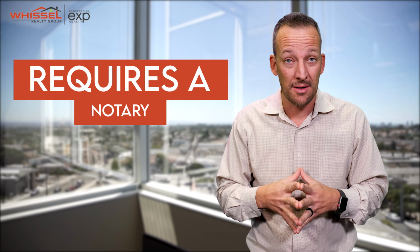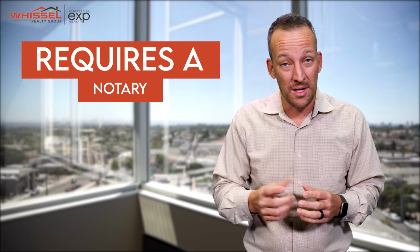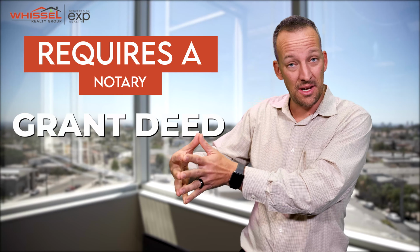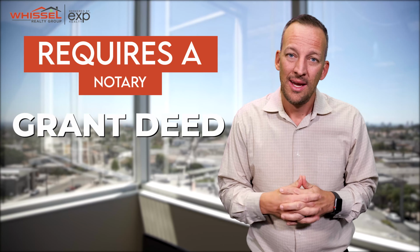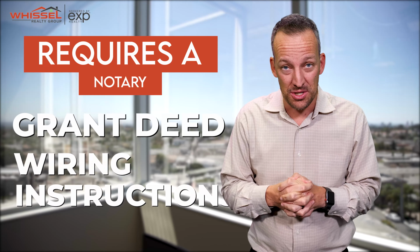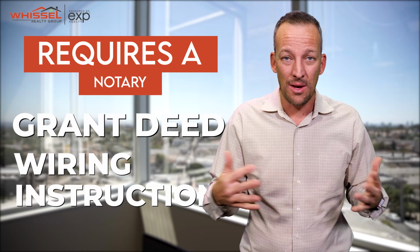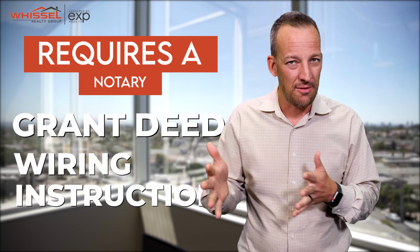I want to make sure you're aware there's going to be 2 documents in there that are going to require that you have a notary sign them. One of them is going to be the grant deed, which is going to ultimately be the document that transfers the title of the property to the buyer when we close. And the second is going to be the wiring instructions. So if you choose to have the money wired to you when it closes, they want to have that notarized, right? We can never be too safe when it comes to wires.